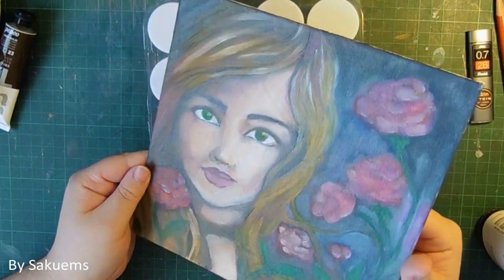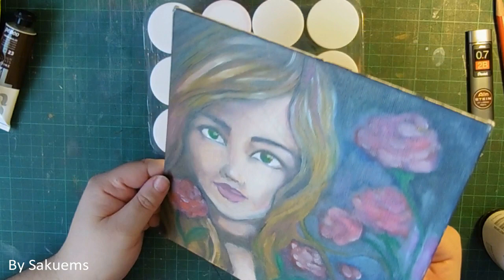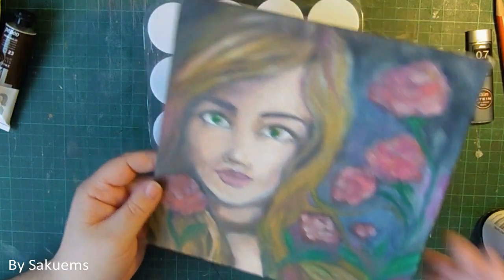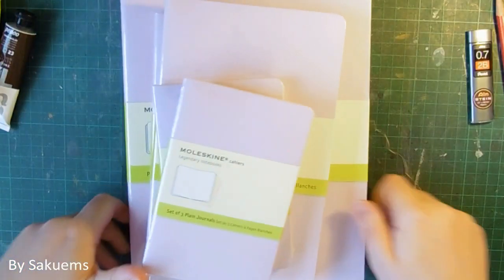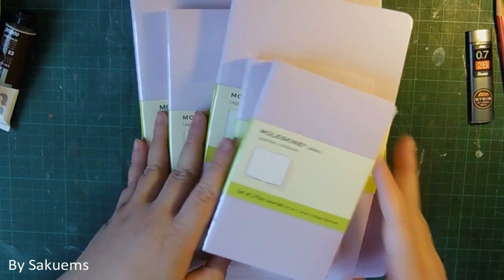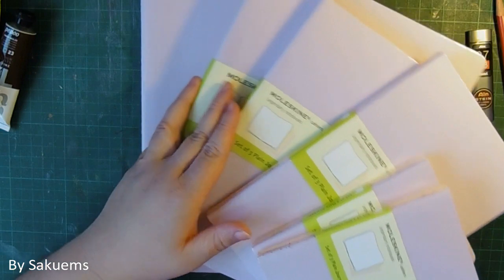Yeah, you see, it's almost like it's varnished already, but it's not. It's just the liquid. So really like this. Moleskines. Before you freak out, why do you have so many?